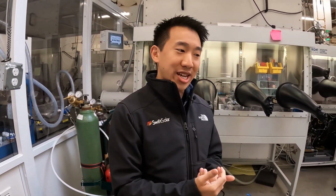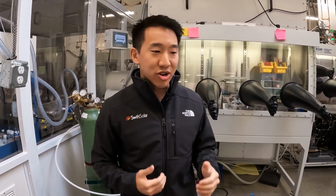Perovskites aren't ready for that kind of prime time yet. Stability is still a challenge, getting them to last for 25 years. No one can say that yet confidently. We don't have the field data to prove that. So there's a lot of engineering work and science to be done to get to that point.